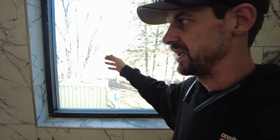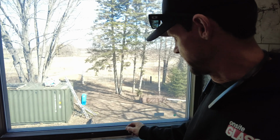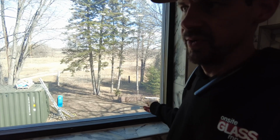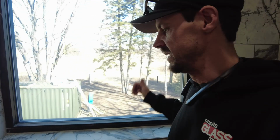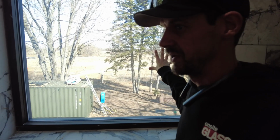They make the actual film that will go over your existing glass. Then coming out of the bottom corner or wherever you want it, there's a wire lead, like a little plug-in. And then you plug it into that controller that we've got. And you can basically turn any window into one of these electronic frosting windows.